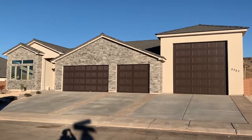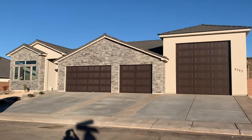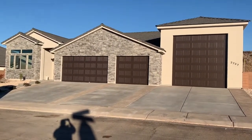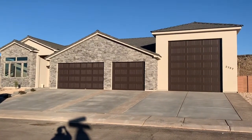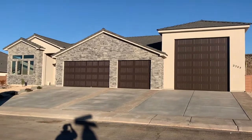The RV garage is approximately 53 feet deep and has a 14 by 14 door. And then the 3-car garage, the 2-car opening is 18 feet wide by 8 feet tall. And then the third bay is 10 feet wide by 8 feet tall.